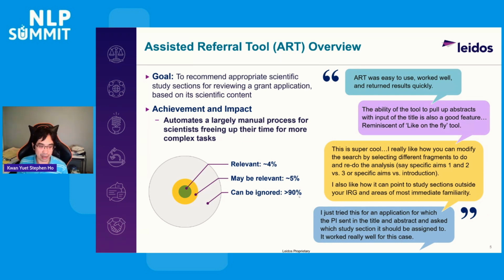ART received a lot of compliments from the users, mostly from our clients. Compliments include ART being easy to use, fast turnaround for knowing the study section, that it is cool, etc.